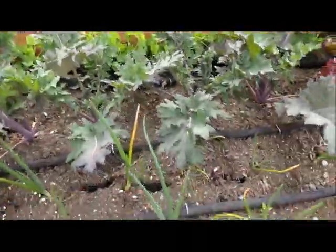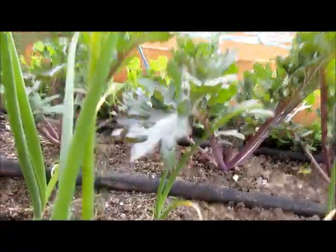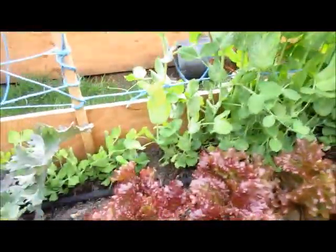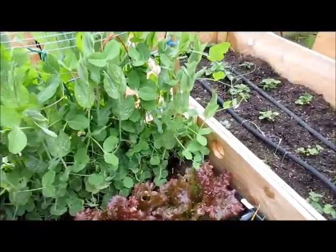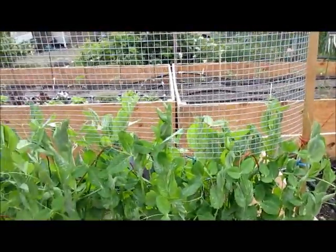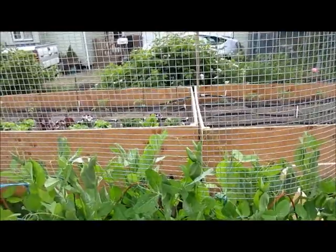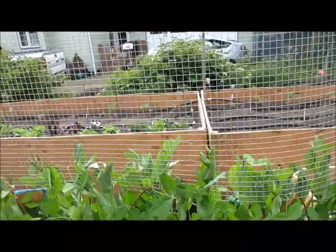The onions, almost all of them have developed a noticeable thickness at the base. Not all of them. This one has not, or that one. The lettuce is really hard to keep up with, but we're doing it so far. And the peas have grown past the bottom of the trellis. So they were about, I don't know, 3 to 4 inches shy of doing it last week.